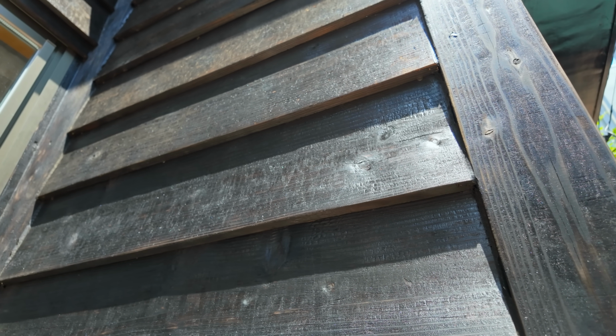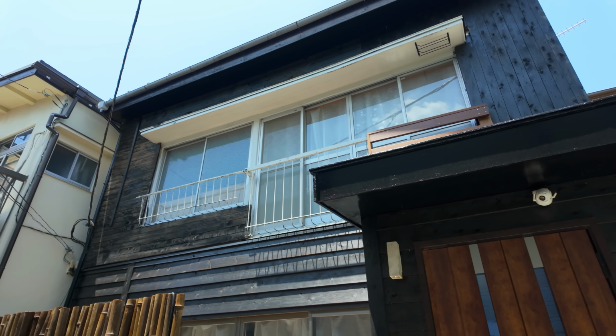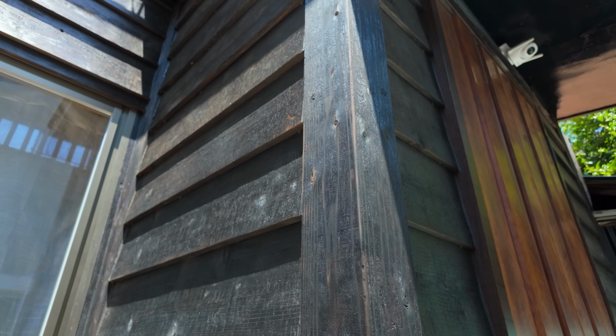What do you think about the facade? This is yakisugi, super cheap. Cedar is considered a cheap material in Japan, but abroad it's considered kind of a luxury.